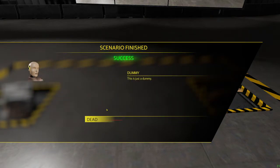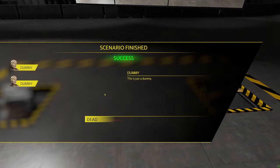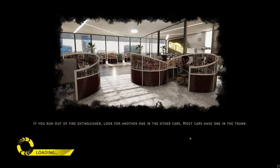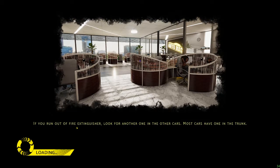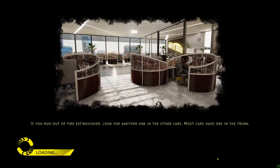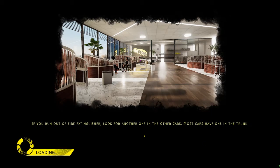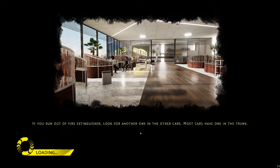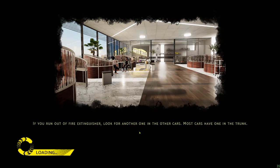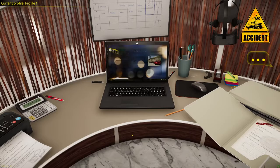Dummy, this is just a dummy. Dead. Dummy, this is just a dummy. Also dead. Alright, and if you run out of fire extinguisher, look for another one in the other cars. Most cars have one in the trunk. Awesome. Good to know. Alright, that was fun.